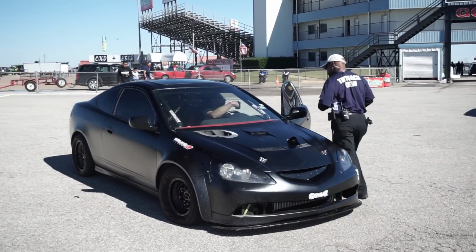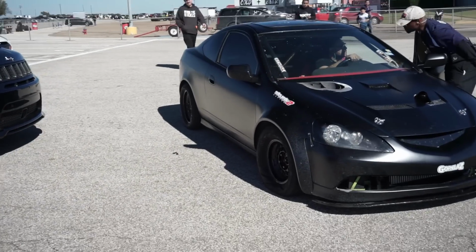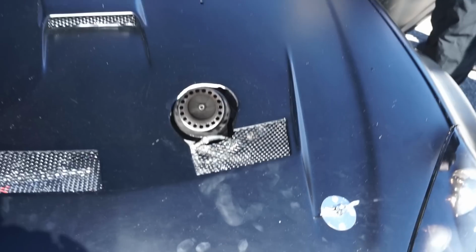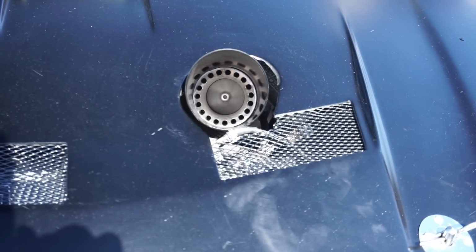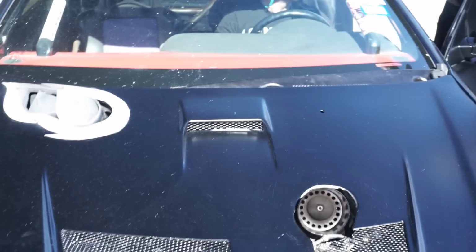Good Lord. Yeah. Look at the top. It's really flat. Damn, turbo still spinning in there, man. Can y'all see that? Okay, if you're going to be running Test and Tune, you're going to have to go back there behind those guys. Those guys already been in line.